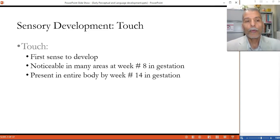So, for example, by week 8 of gestation during pregnancy, many parts of the body of the fetus are able to feel the sense of touch, and the nerve endings spread to cover the entire body by about week 14 in gestation. So that is the earliest sense, again, to be present.